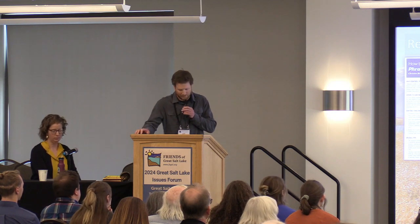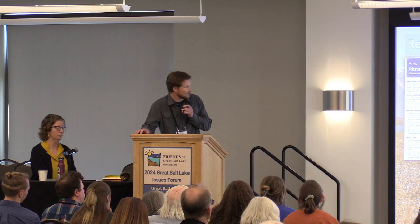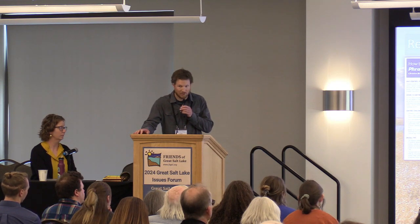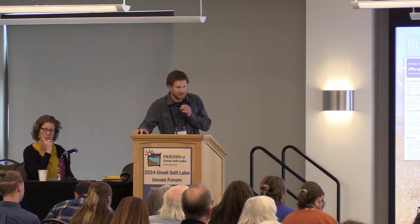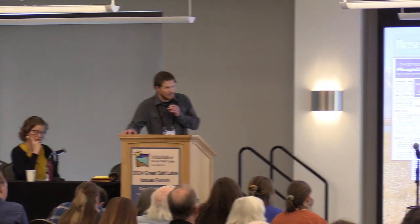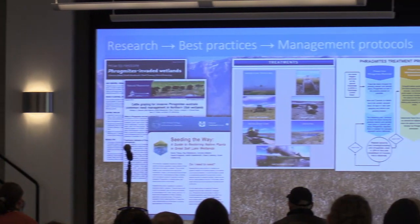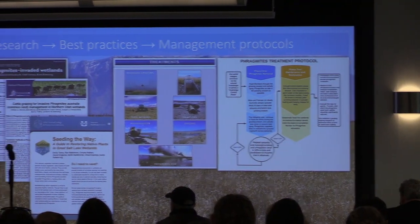So with all of those best practices and a deep understanding of all these tools in our toolbox, we create these treatment protocols. I know you can't read all the details for this treatment protocol, but in essence, we have phase 1, which is Phragmites removal, and we know that takes many years of treatment. And then we have phase 2, which is our maintenance and restoration phase.